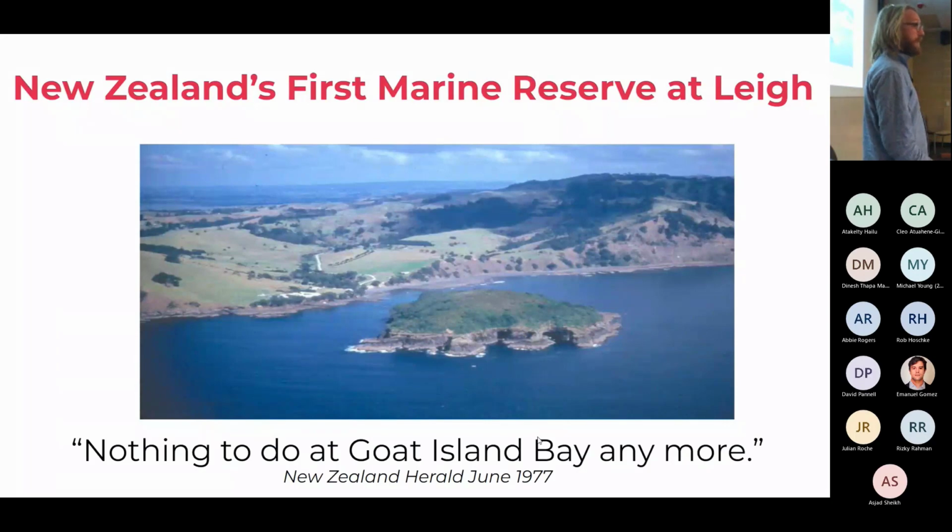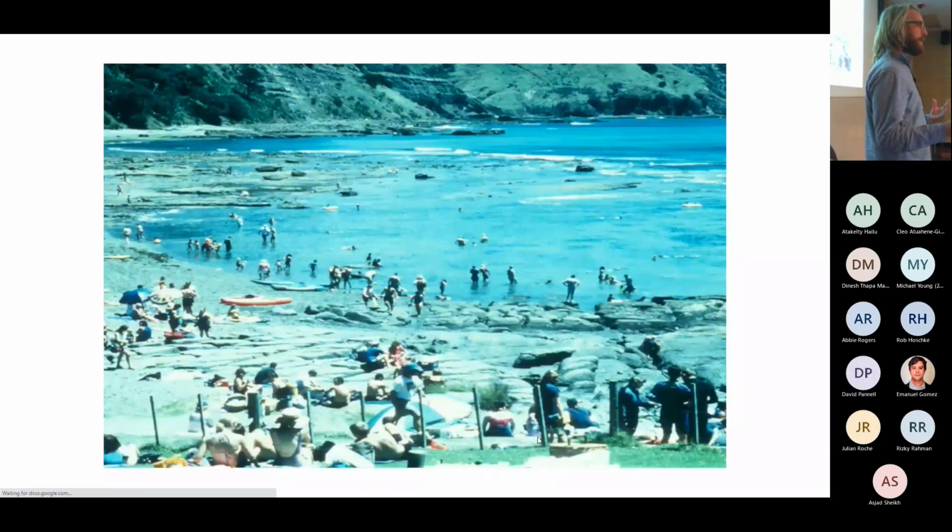But the New Zealand Herald, when this reserve was being created, wrote, there's nothing to do at Goat Island anymore, which is the island in the bay. And the idea was that people were going there, going spearfishing, goat fishing, and that was the primary activity, but you were going to exclude that, so no one would ever go there anymore. It's basically a waste of time. But then a couple of years later, the place is packed full of tourists, people learning to dive, people going on school groups, visiting this area.